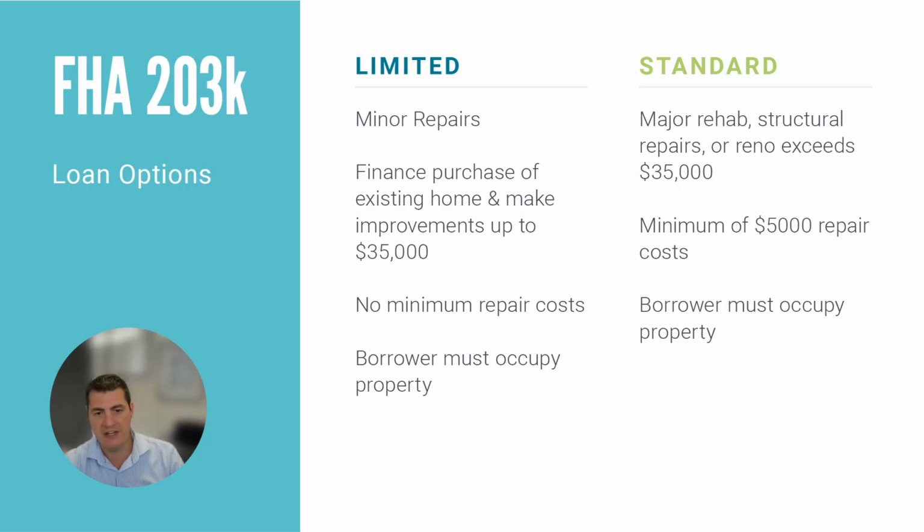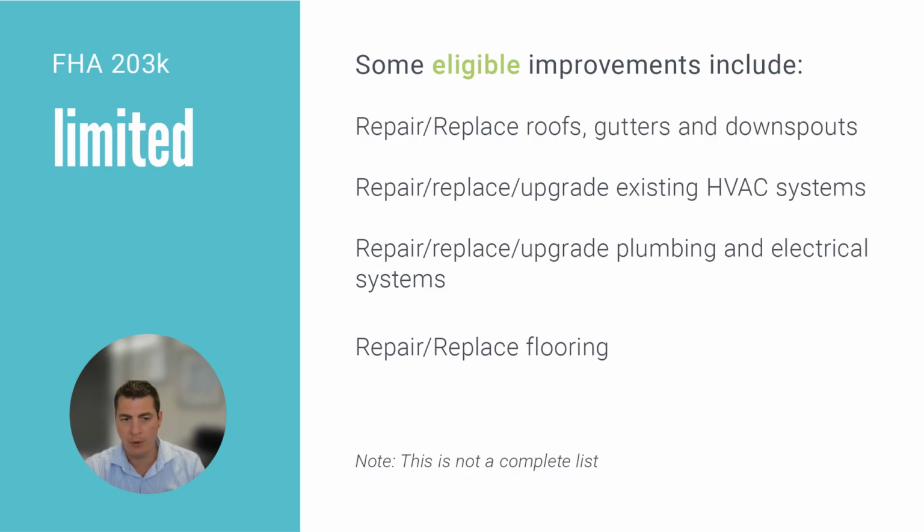There's two versions of the FHA renovation loan, the limited and the standard. The limited is more your minor stuff. It's going to be $35,000 or less. The standard is going to be $35,000 or more. And if there's structural stuff, it would go into a standard automatically. Also with the standard, we got to bring in a HUD consultant that has to oversee the project. And so it's another layer of complicatedness, but at any rate, they're both really good programs. Both these standard and limited are both available with $100 down.